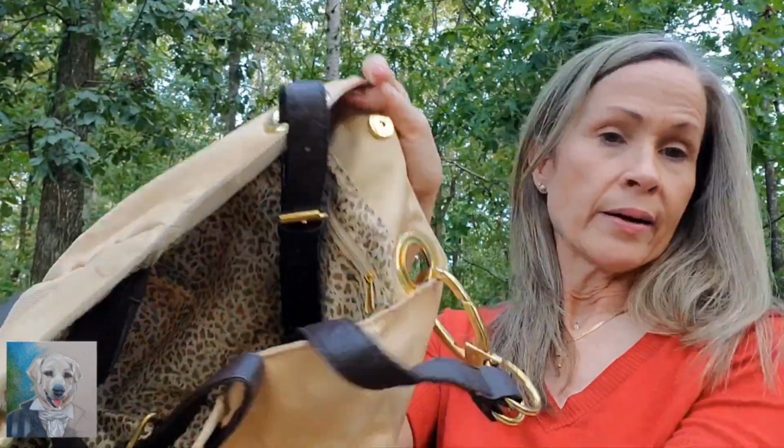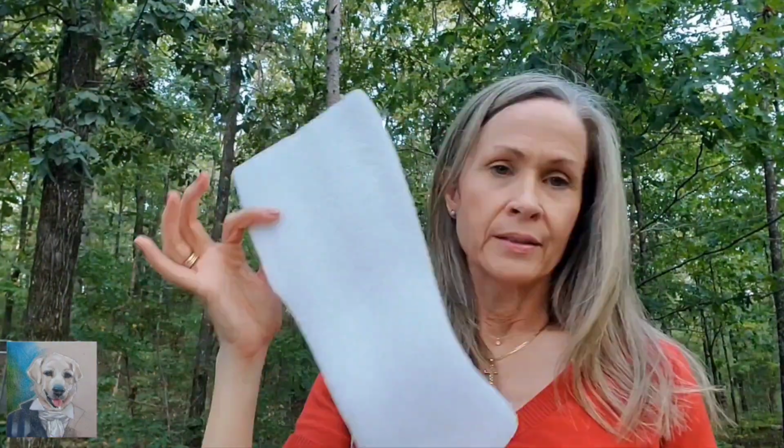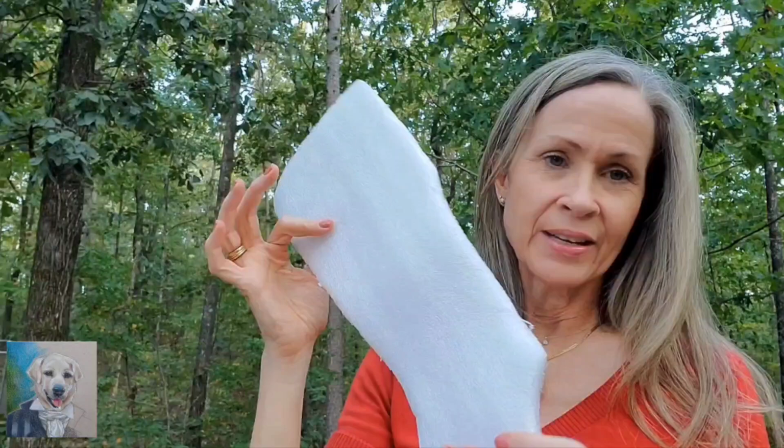It's got a nice zipper pocket right here in the front, just a narrow one at the bottom, and then just a wide open section in the middle. And it's in great shape. And don't turn these down whenever they're available. It was just lying there in the shoe bin, so I took it. It will help boots hold their shape.